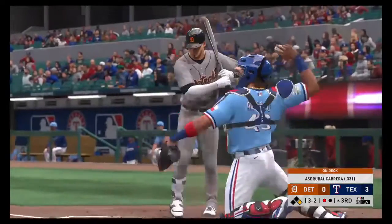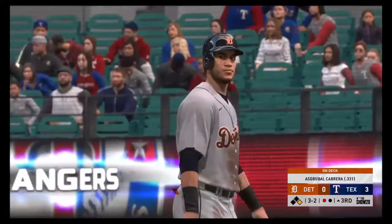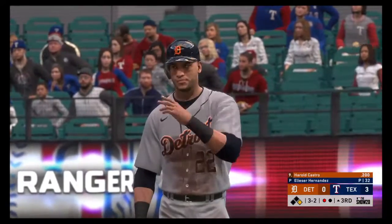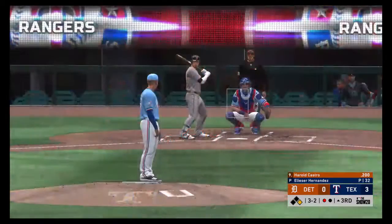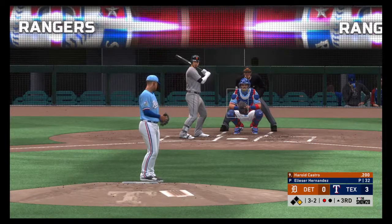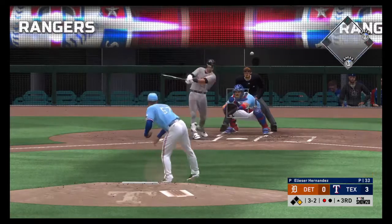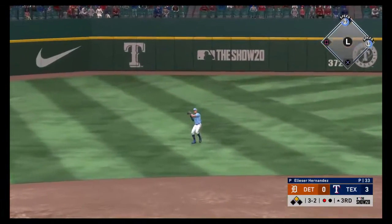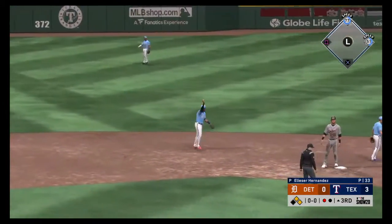Changeup taken for ball 3, well below the zone. Not a bad time right here to put that runner in motion. 3-2 count. You send the runner, and if it's a bad pitch, it's ball 4. And he popped him up. In comes Fisher. That's a hit, the first of the game for the Tigers.